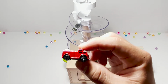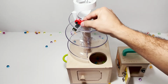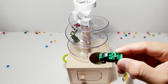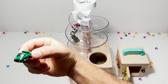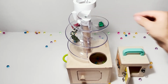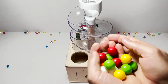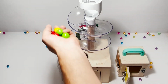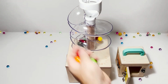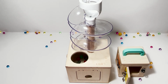This is a fire truck and it's red. Oh no, they're still stuck. Let's see if this green sports car does the trick. Come on, green sports car. Oh no, it didn't work. Maybe with the weight of these marbles we'll be able to push them all down. What do you think? Let's go. Oh, it worked. Let's put a few more. Hey, we did it. We got them all in there.